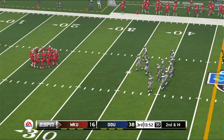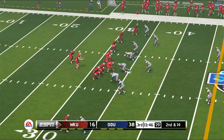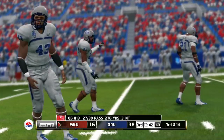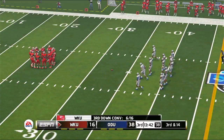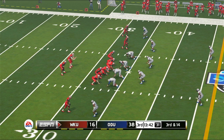They come up to the line here. It's second down and 14 after the sack. Fires incomplete. Boy, that is a big hit by the defense there. Good job of timing up the hit, and he didn't get there too early for the pass interference. He waited till the receiver touched the football, and then he was able to dislodge the ball from the receiver.